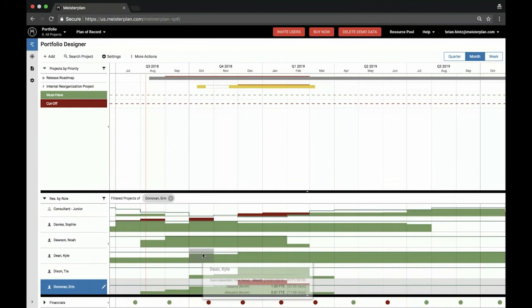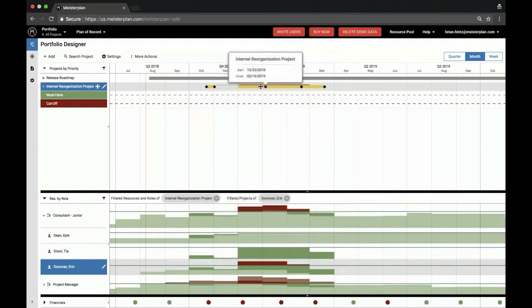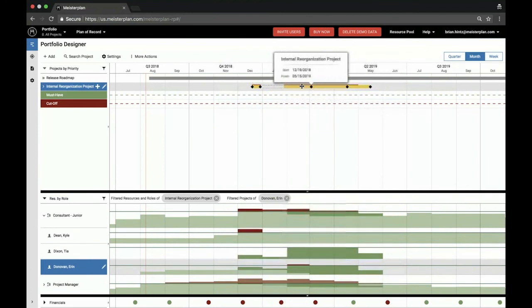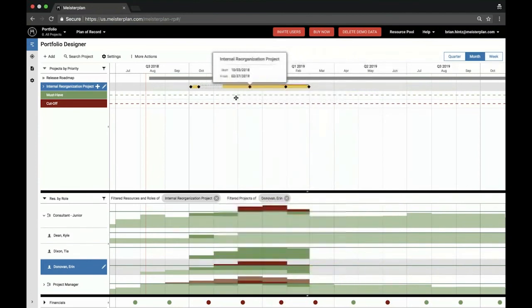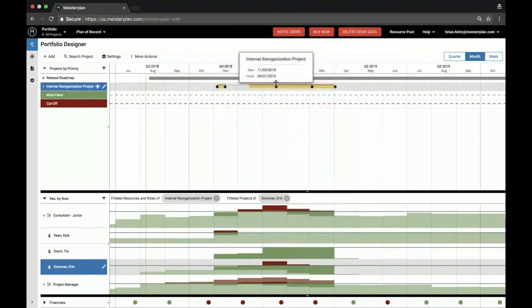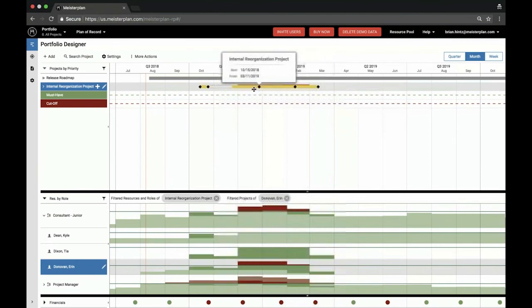So let's say I want to see what this person is working on. Then I simply click on that resource, and then above you'll see that it filters out just the projects that person is assigned to. And so now I can immediately see where the resource constraints happen, and I can decide to make adjustments accordingly. Those adjustments could be to modify when the project is supposed to be taking place. And so you'll see as I drag the project timeline through, you can see in real time it shows what the resource implications are for not just that individual, but also all of the other individuals and roles that are assigned to it.